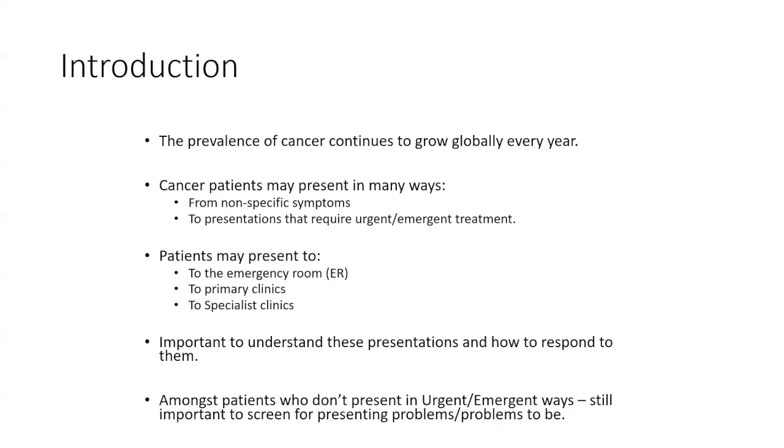Patients can present anywhere, really. They can go to the emergency room, and that's where I often get my patients from after they present with symptoms or features suggestive of leukemia. They can present to the primary clinics. They can present to our own clinics as well. So lots of different ways. And it's important to understand how these patients present and how to respond to these presentations. Amongst patients who don't present in urgent emergent ways, it's still important to screen these patients for the urgencies and emergencies that might be happening that we may just not know about.